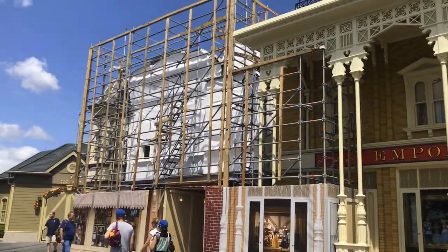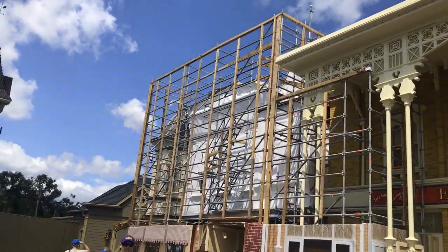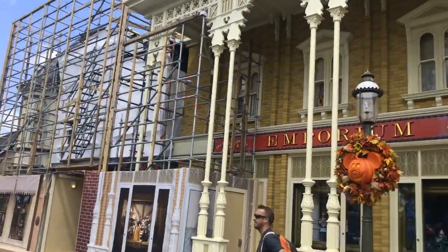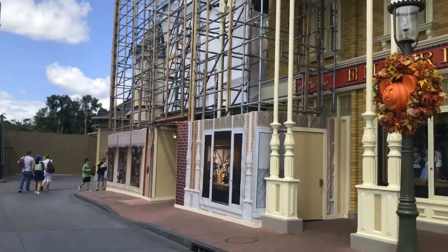The first thing I noticed is this scrim up here is missing. They were doing repairs on the outside of the Emporium, so they had a sheet covering it the last time I was here that looked like the Emporium, like you can see down below.